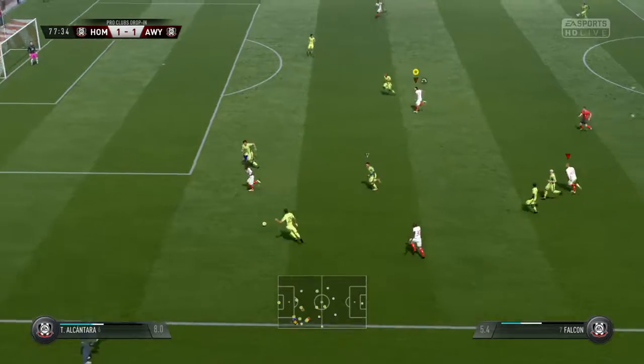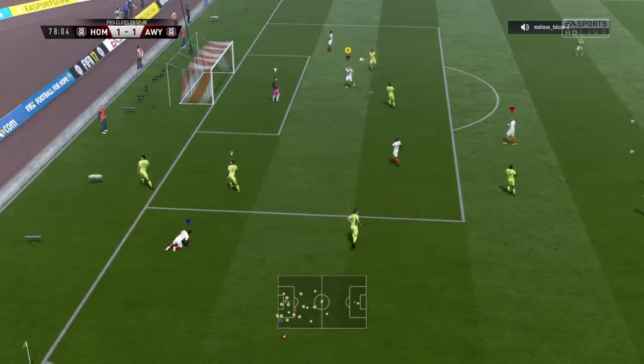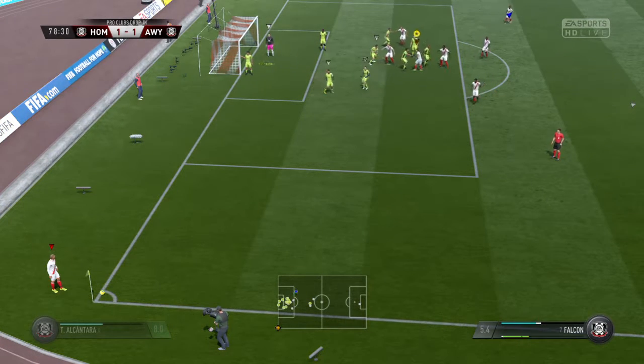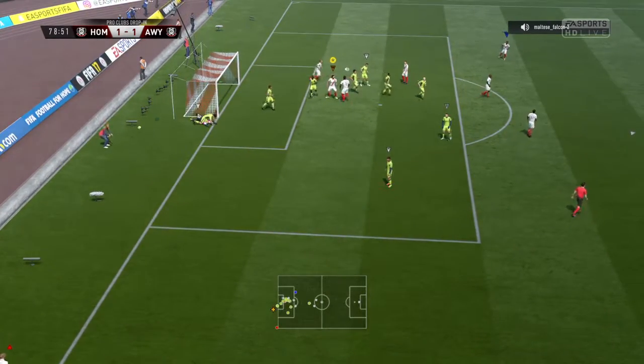A lot of defenders between them and the goal, but they still got the ball. And here's the cross. Good defensive play, no cross and no danger now. And it's gone for a corner. And it's going to be a goal kick.